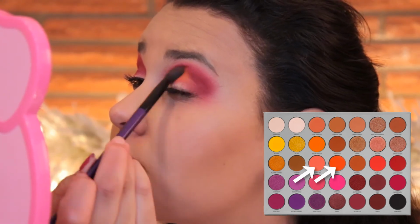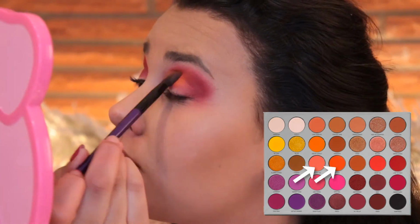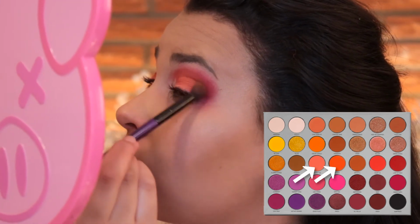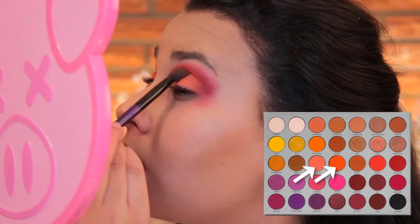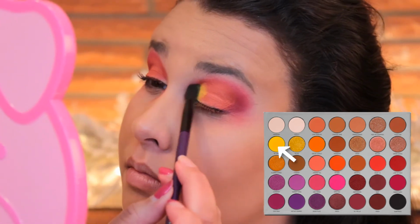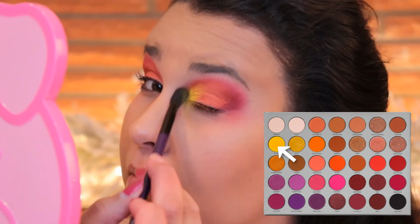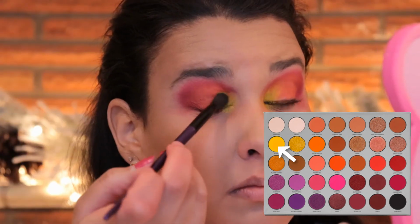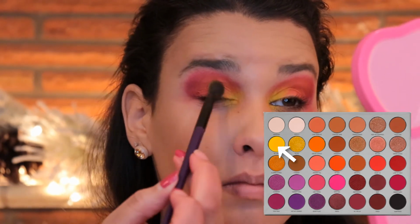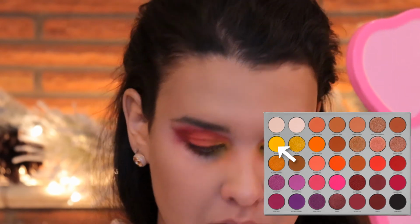Then I went into the shades My Man and Positivity, those bright orange shades, and I put this in the crease and then tapped it all over my lid and blended it into the red. And then finally I went into the yellow shade called No Joke and put this all on the inner corner and then blended onto my eyelid to kind of meld it to the orange. I really wanted just like a sunsetty fade with my eyeshadows. You know what I'm saying? That's what I was trying to do, and I think in general it worked well.